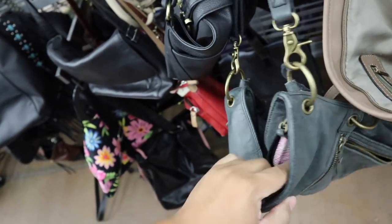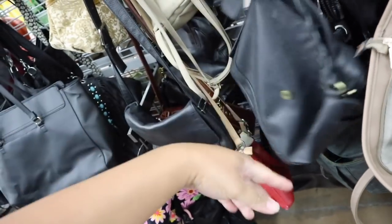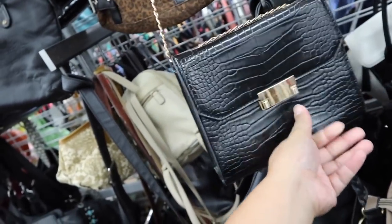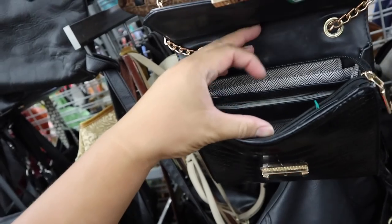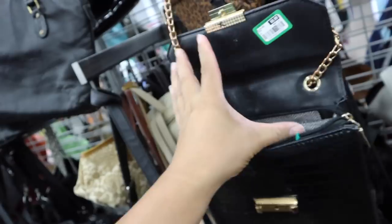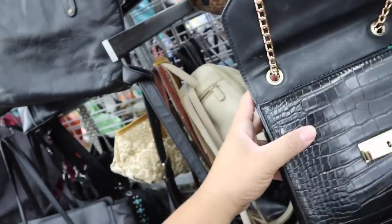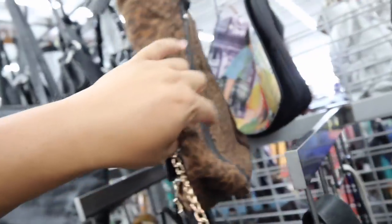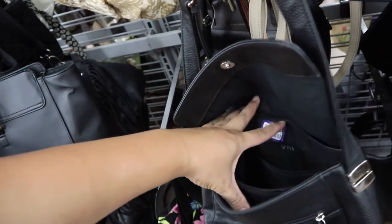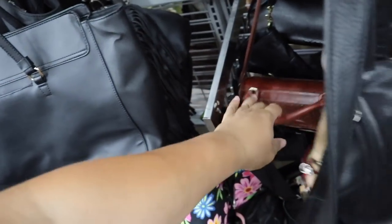What is this? Oh, is this the Sak, I think? Yeah, the Sak. The leather feels pretty nice. This is pretty cute. Look at that. $9.99. Who makes this? I think it's pleather though. There's this Ariel.